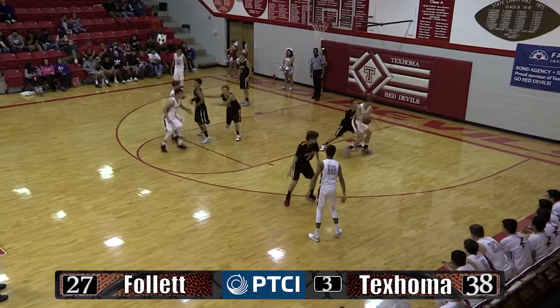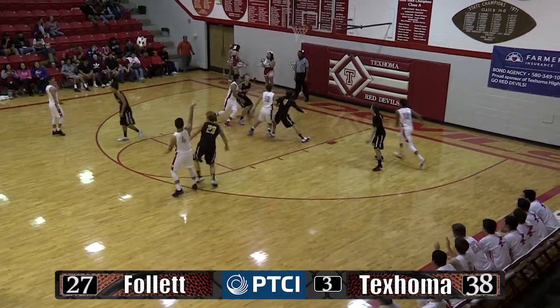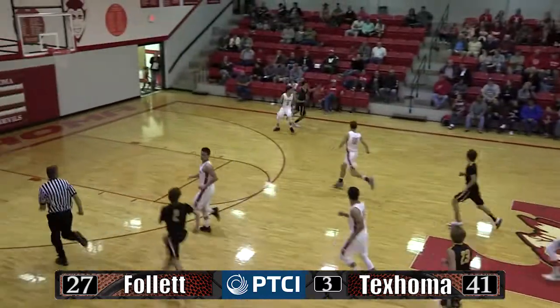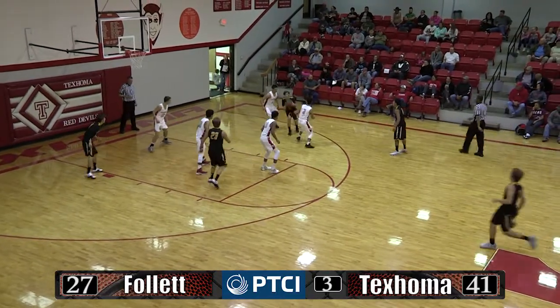Gideon with the ball in the wing, down low to Mitchell. He'll turn baseline, then turns back inside. Kick out to Glover, another three. His fourth of the game. 41-27 now the lead for the Red Devils.